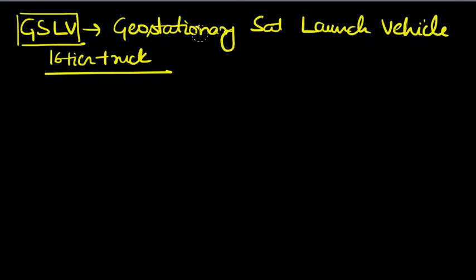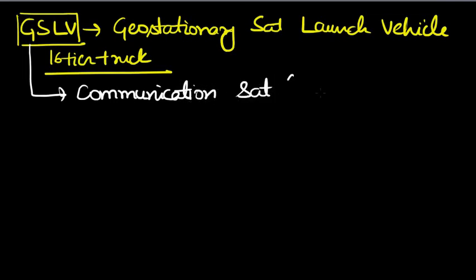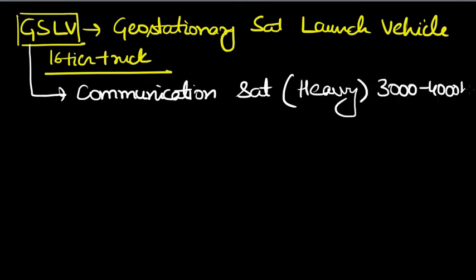So this Geostationary Satellite Launch Vehicle is used to launch communication satellites, and these satellites are very heavy, nearly 3000 to 4000 kgs, and they need to be taken to heights of around 36,000 kilometers. Thus, a very big vehicle is required, and that is GSLV.